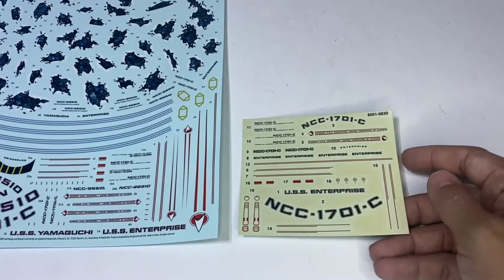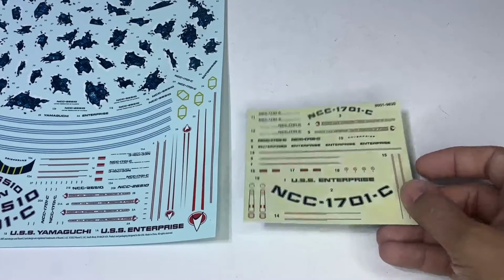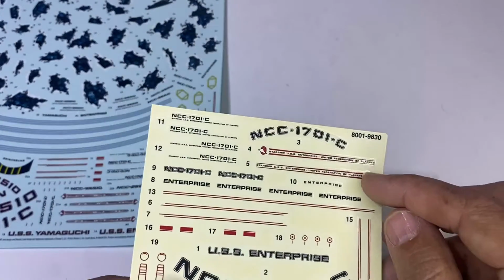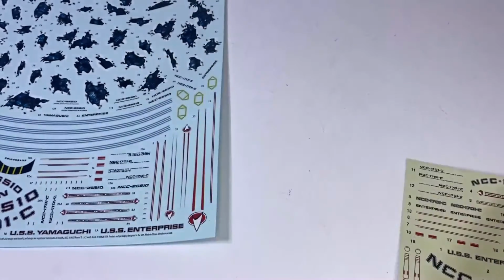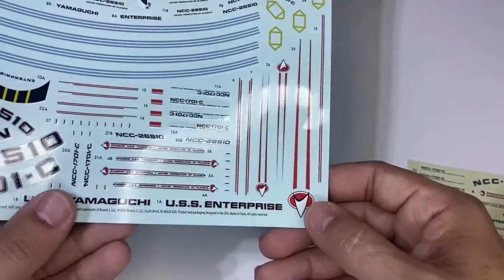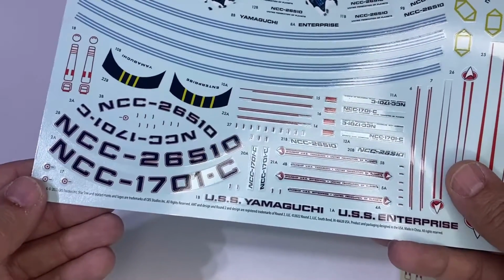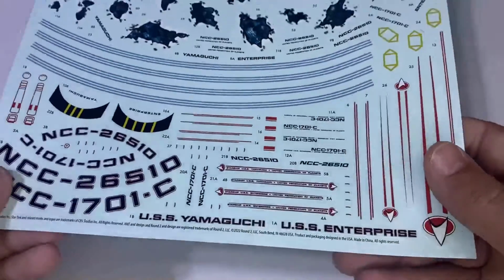And you get quite a few more pennants to go across. So on this one, it just looks like you have little ones that I believe are just on the main hull. You get some red striping, but quite a few more here. You also get those alternate names for the Yamaguchi or the Enterprise.